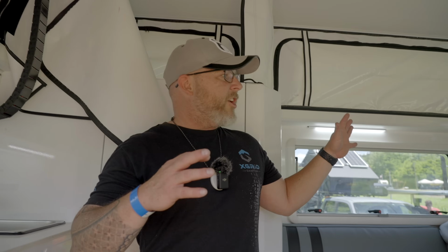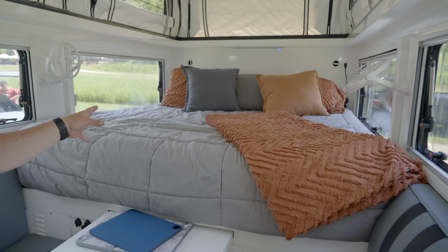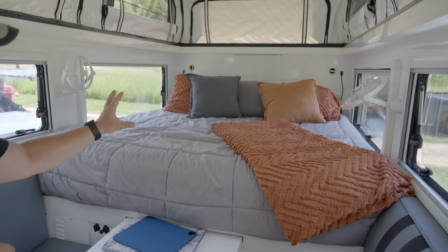So checking out the interior, you do have a king size. Actually, I guess it's technically about 3 inches shy of a king size bed.